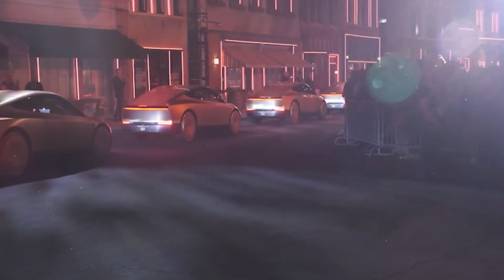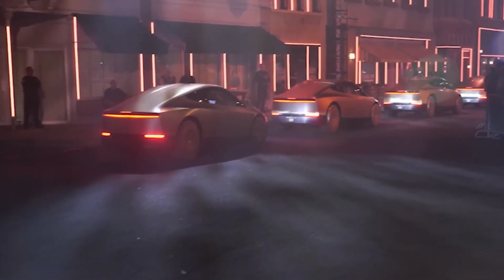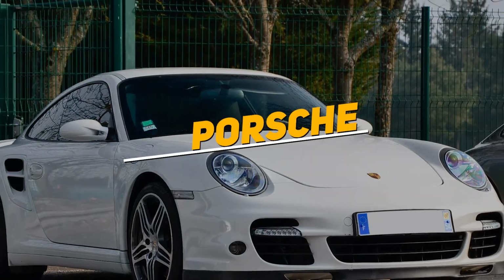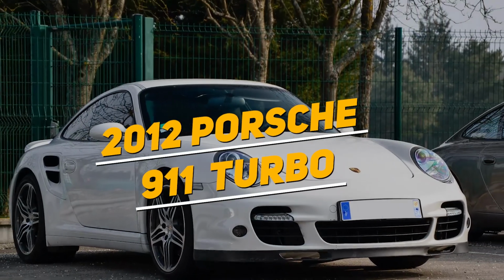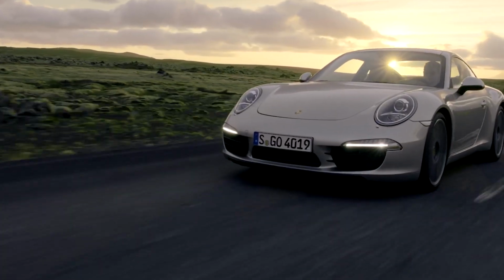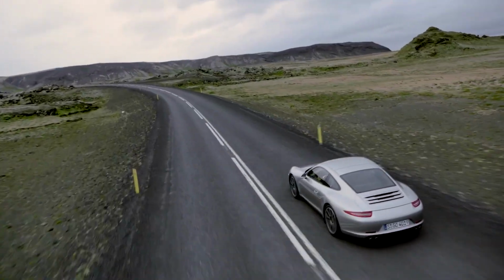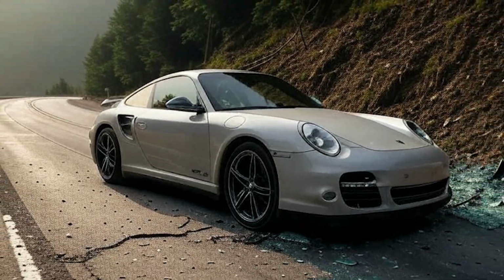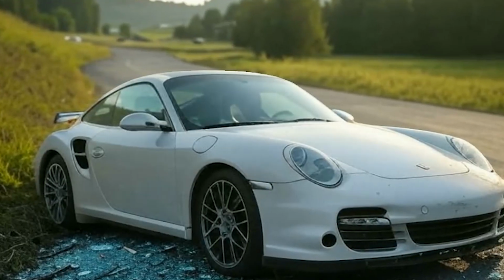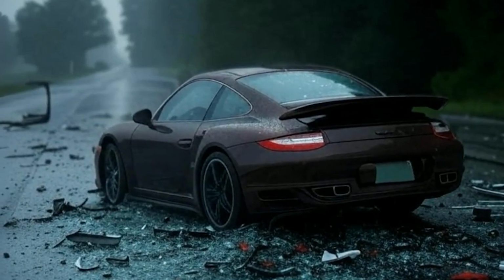Elon Musk might be all about electric cars now, but back in the day, he had a real soft spot for gas-powered speed machines. Case in point, his 2012 Porsche 911 Turbo, or Widowmaker as he calls it. One time, Elon raced this car to its limits on a winding road. As the speedometer climbed, he lost control on a sharp turn, sending the Porsche fishtailing into a ditch and leaving a long line of metal and shattered glass behind. Miraculously, he survived the crash.